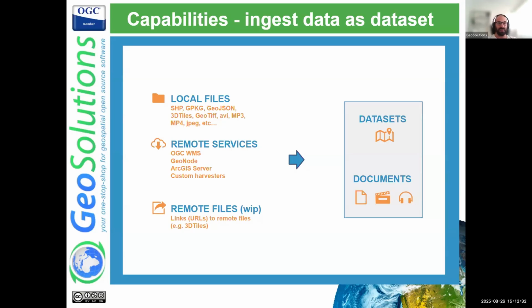Here we explain how flexible GeoNode is when it comes to data sources. You can start from local files, you can upload through a computer. You're not limited to local resources, GeoNode can connect to remote services, or other OGC services, which is WMS, another GeoNode, ArcGIS server, and as well custom harvesters that pull data automatically.